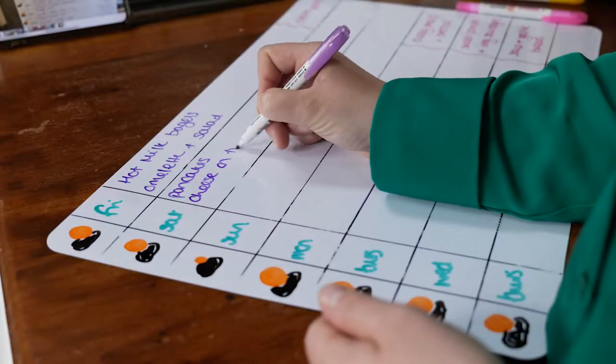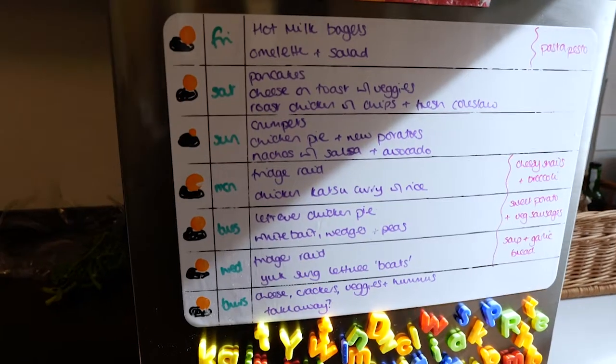I'm going to talk to you today a bit about meal planning. Now, if you hate the idea of it, don't worry. It's not as bad as you think, and it does get easier the more you do it. I'm going to show you how.